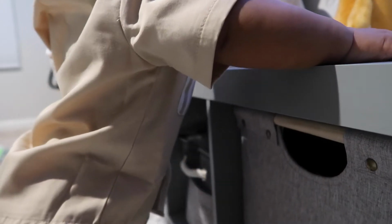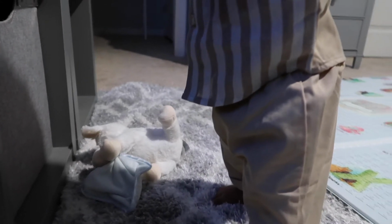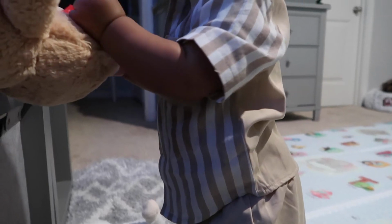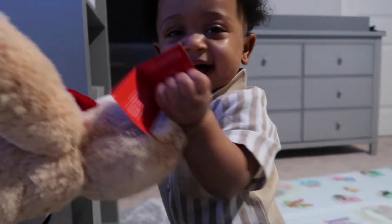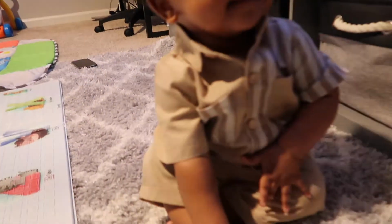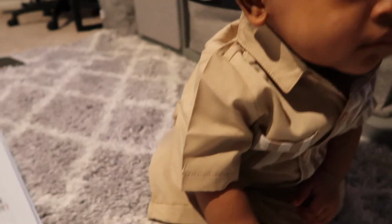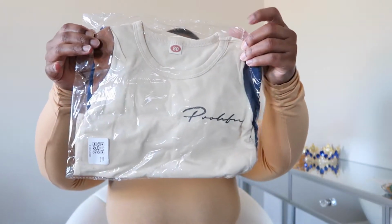I think this is really cute if he has a little Saturday outing, or going to church on a Sunday or something like that, or he just wants to go somewhere and wants to style and profile. So I really like this outfit. It's a very nice outfit. You can dress it up, dress it down, depending on where you're going. It's really cute. Here is the next outfit.